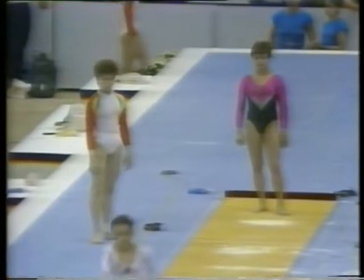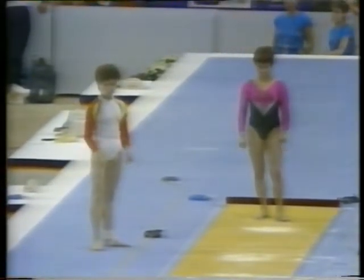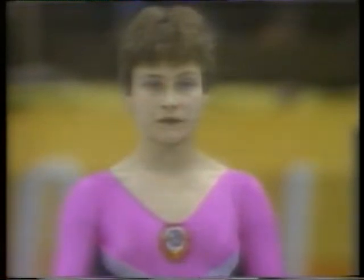This is Lashanova. Side by side. For one elation, for the other disappointment. Second place would be no consolation to either of these girls.